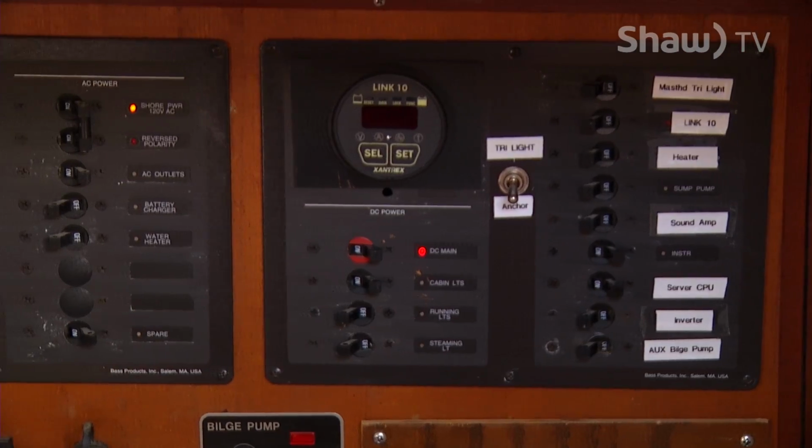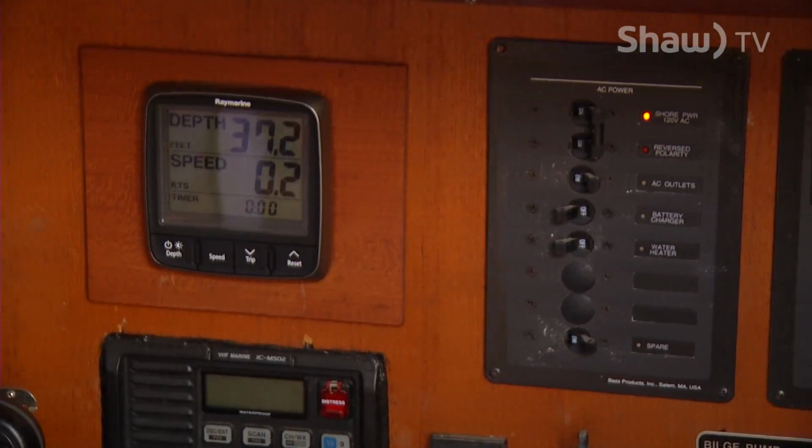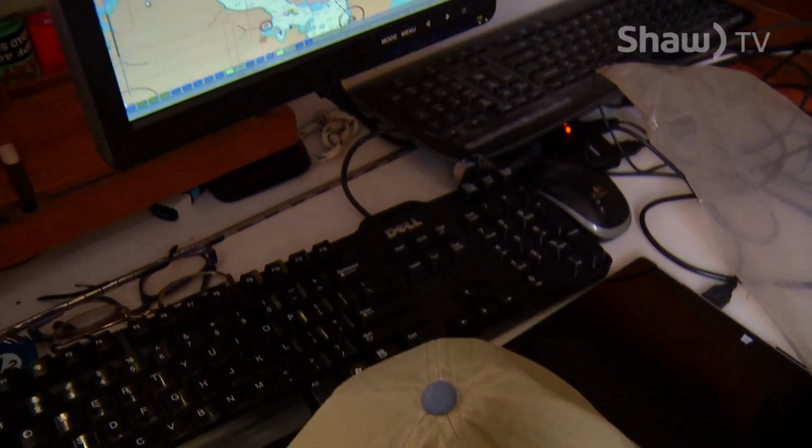So we're looking for EPIRBs, which are emergency locating transmitters that will show the latitude and longitude of that vessel if it's in trouble. We're looking for basic safety equipment for just getting around the island. So they need to have paper charts if their chart plotter fails.